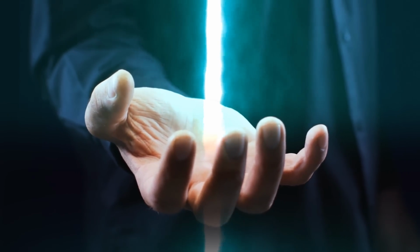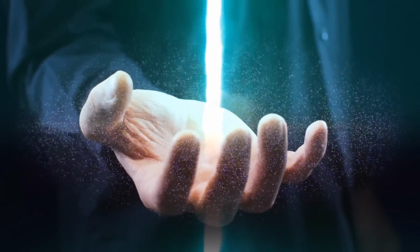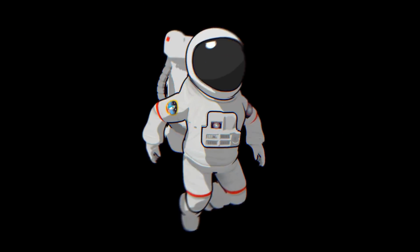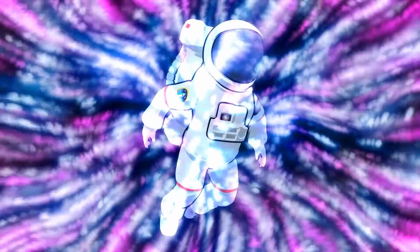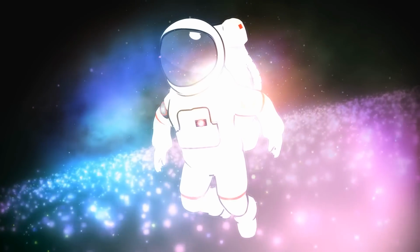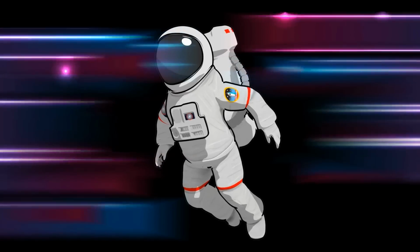It would simply pass through your hand. It could scatter some other particles around, but overall, the impact would be unnoticeable. And it's all because of how cosmic rays work. You see, when you're in space, there are tons of invisible particles zooming around you at incredibly high speeds. They're like tiny supercharged balls of energy. These speedy particles are called cosmic rays.